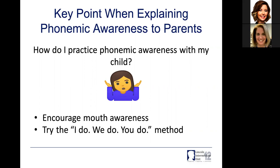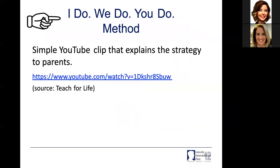And to go along with that, how do parents do that? Our parents are not teachers. They haven't had years of training. So we went through and found a method that is very simple for parents. It's very easy to understand, and it's something they can do anywhere. It's the I do, we do, you do method. So I do the activity, I model it for you, then we do it together, and then of course you as the student do it. You as teachers already know that. However, parents may not understand exactly what that means.